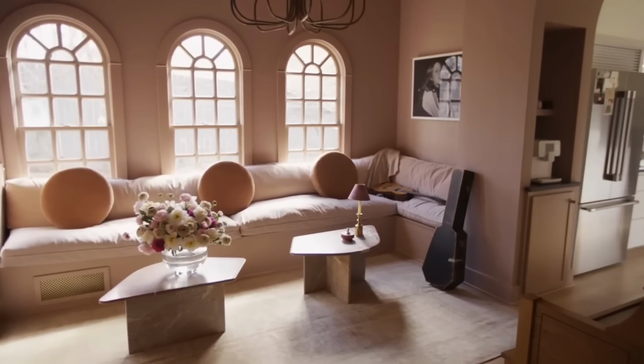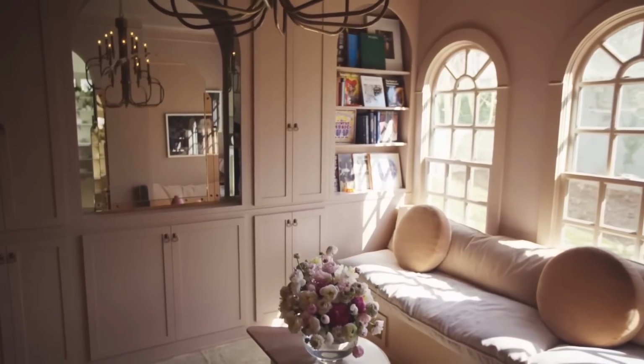I like the art room because it has colorful details and natural light. This room is one of my favorites in the house. The color is called Dead Salmon, which is kind of a vibe, I guess.